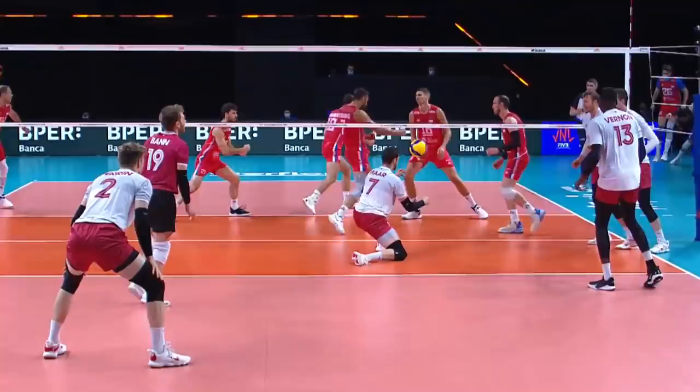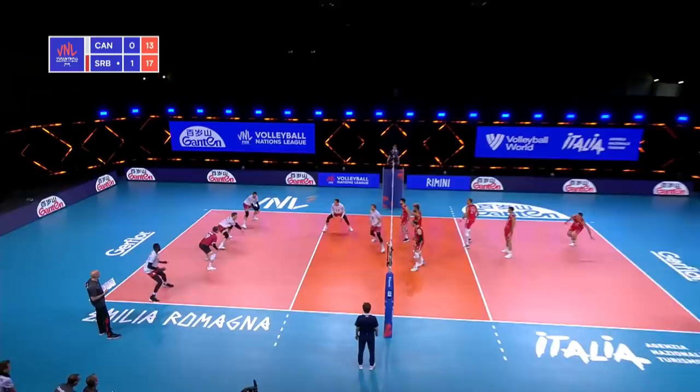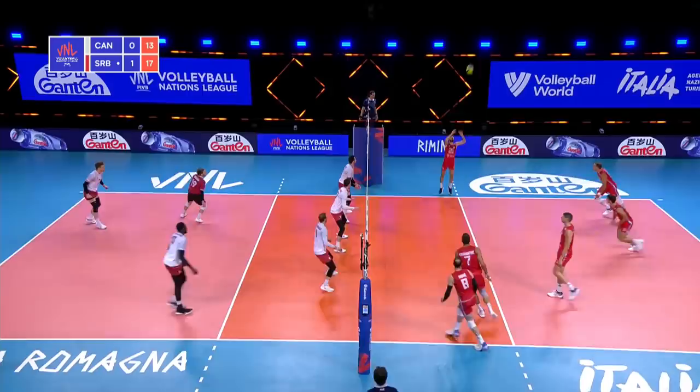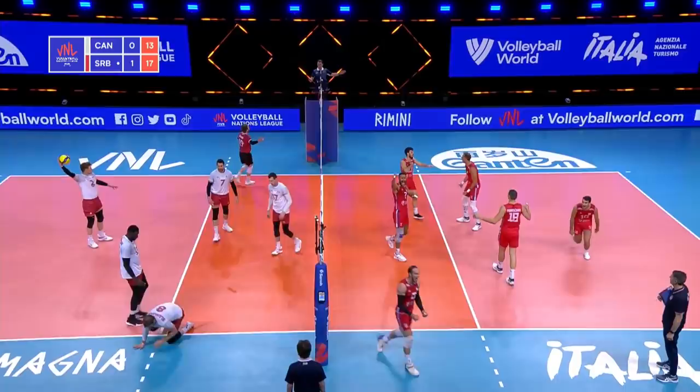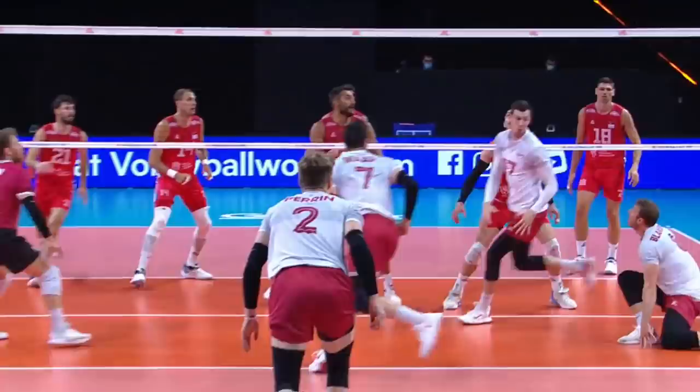The oldest member of Team Serbia, Podrascanin, is now serving. Good dig from the middle blocker. Tanasevic, he's blocked. Serbia recycles it. Ivovic to the middle. Tight dig, and Ivovic makes Canada pay. The middle blocker had to come all the way to position four, Serbia up by five.